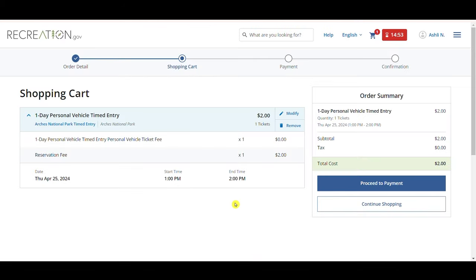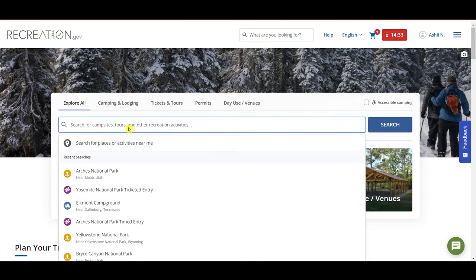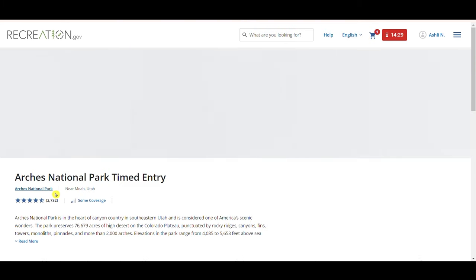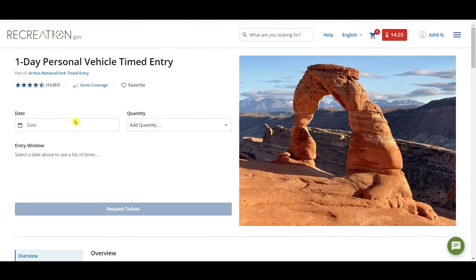Okay, and then I'm just double checking this, making sure it's the date I want and the time I want, everything. If you're only staying for one day in Arches and you only need one of these, then you can proceed to payment. But I'm going to show you how to go back in and get another one in case you're staying for another day. So let's go to continue shopping. It's going to spit me back out to the main page here. And I want the Arches National Park timed entry. And then you're just going to go through this process all over again.